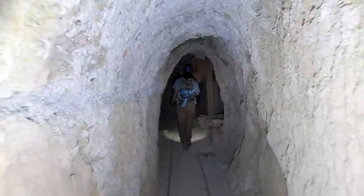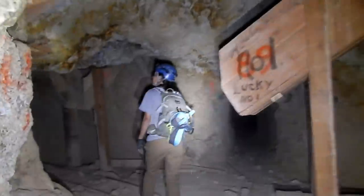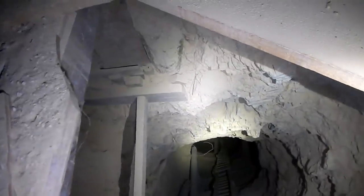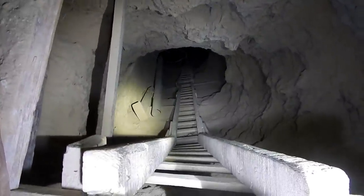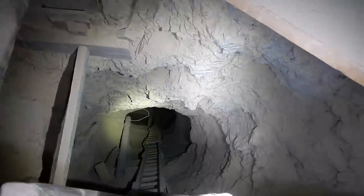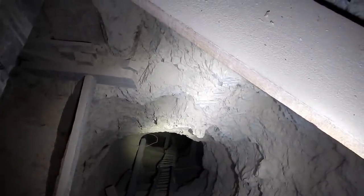Coming up to a wooden ore chute. Oh, and a ladder. Big junction here. This is the lucky number one. Oh, wow. Look at that. This was a skip ladder, or a skip track, but somebody has turned it into a human ladder about 20 feet down because the rungs are on top of where the skip rail would be. And there's some heavy timbering down there, about maybe, oh, I don't know, 70 feet. Let's look around a little more here.